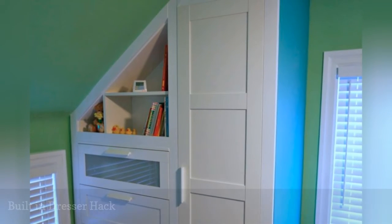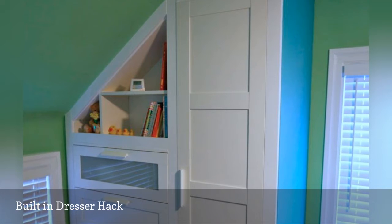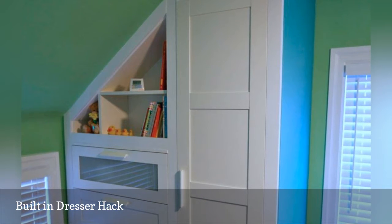This brilliant storage idea spotted on IKEA Hackers transforms an awkward corner in an attic bedroom into a built-in dresser. To make, you'll need a PAX wardrobe, 1 BRIMNES dresser, and a single Billy bookcase. FYI, you can save a bundle if you buy the items secondhand on Craigslist.